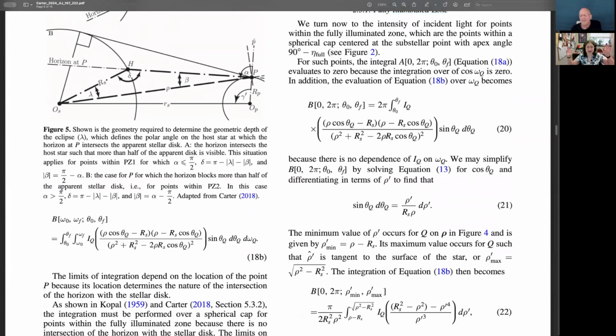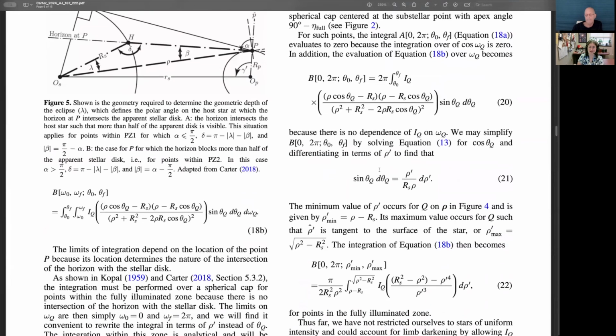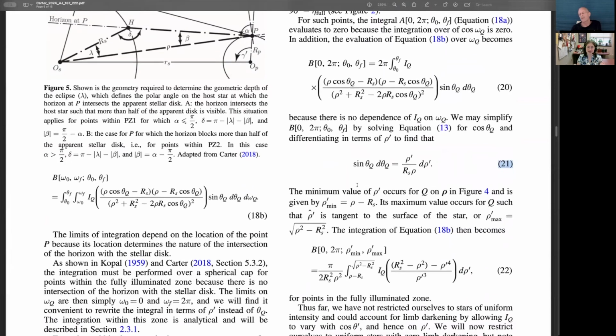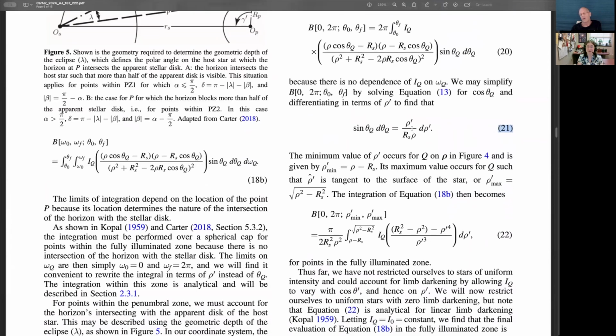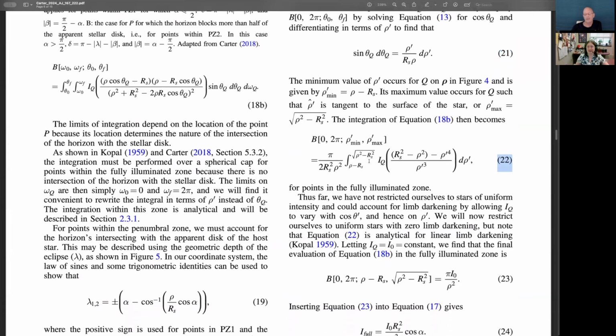All right. So then we're left with an integral over theta, and it's a little easier to write this in terms of rho prime, which is what equation 21 ends up doing. We do a substitution of sine theta_q d theta_q in terms of rho prime. We're keeping in mind R_S and rho are constant for points P. Rho prime is what changes, and it has a range between rho and minus R_S, the size of the host star. And then there's this maximum value where, from the point of view of point P, you've got a line that's tangent to the host star. So that's what that upper limit ends up working out to.